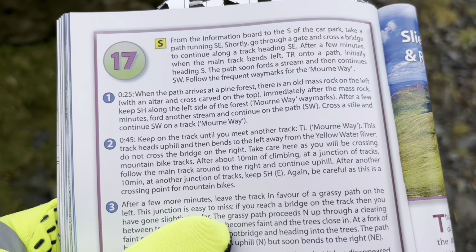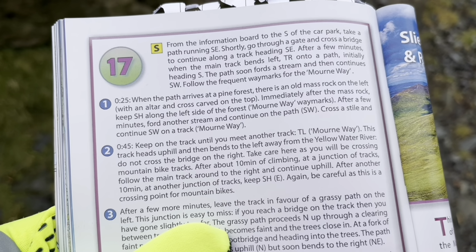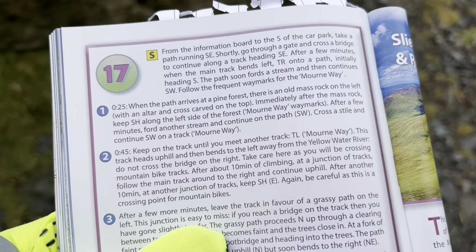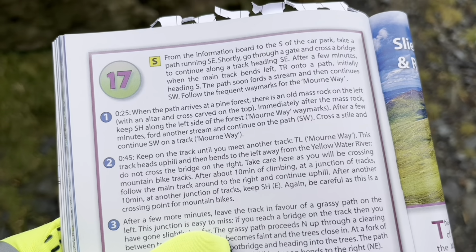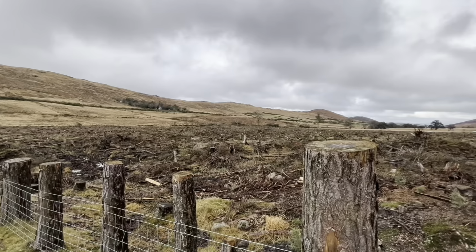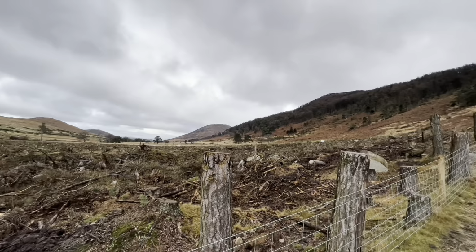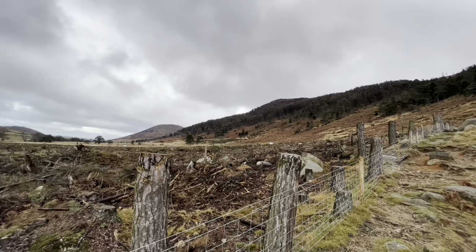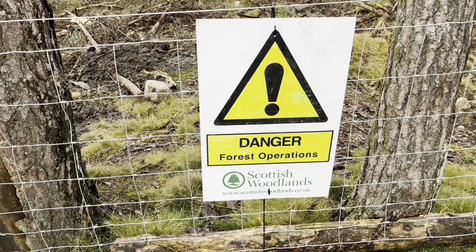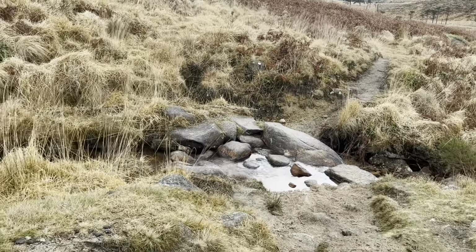Immediately after the mass rock, keep straight ahead along the left side of the forest. Mourne Way waymarks. After a few minutes, ford another stream and continue on the path southwest. Cross a stile and continue southwest on the track. So completely gone to the timber industry. This has confused me though. Scottish woodlands. Anyway, fording another stream.